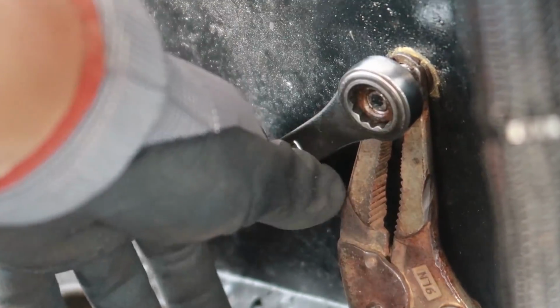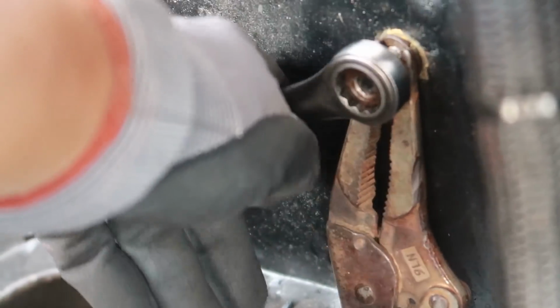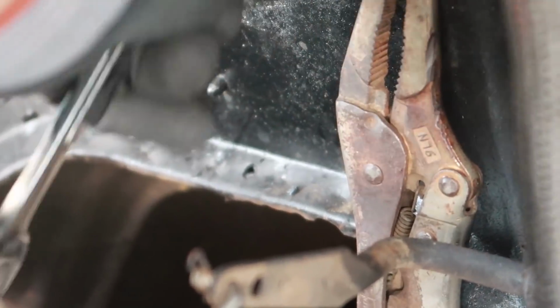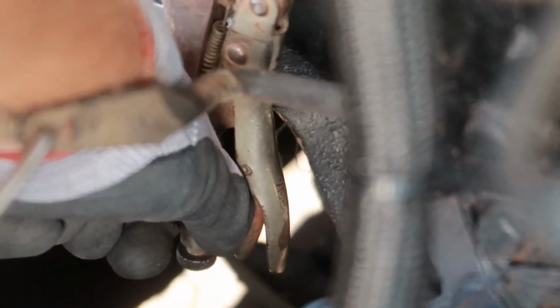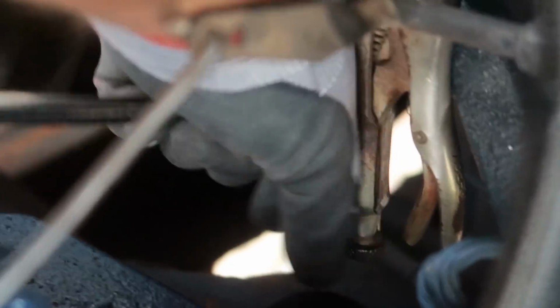No, not gonna focus. Okay. Oh, there we go. Look at that. I did it. Oh my God. I can't even believe that. Give me this back. Oh no, that's gonna explode.